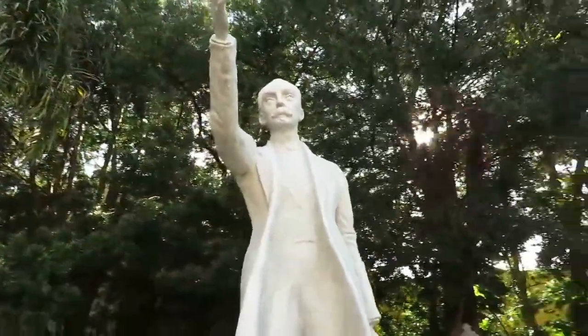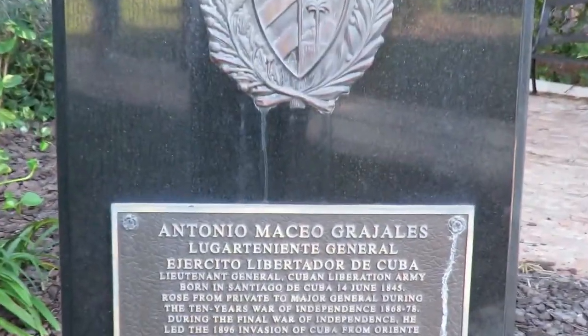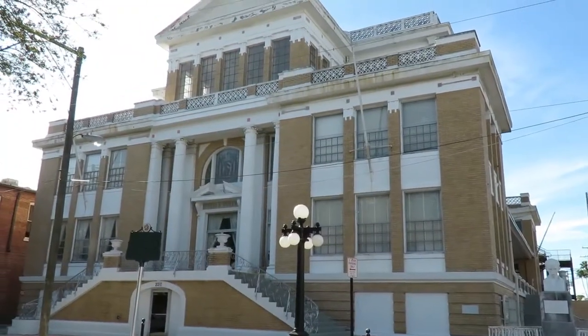Ybor City has always had a reputation for being a place where artists and intellectuals hang out to discuss their art and intellect. And it also is a place where revolutionaries came to seek support for the Cuban Revolution, which occurred in the late part of the 19th century. Jose Marti came here, and many of the seeds that brought about the Cuban Revolution were fomented right here in Ybor City. So it's always had a history of art, intellect, and revolution.